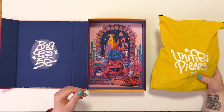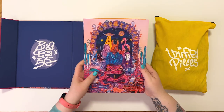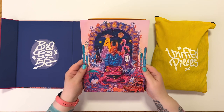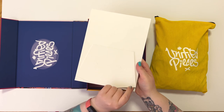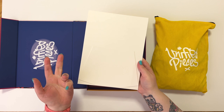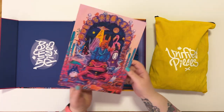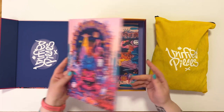And then we've got a nice thick artboard here showing the whole image as well. And it's got a nice soft touch finish as well. So yeah, you could frame that for sure. Or if I turn this over, it's got a little bit here where you can fold the sides up and fold this bit out so it stands up. So if you want it to be on display, whether you're using it for decoration or as a reference picture, you could do that. Otherwise you could definitely frame it or stick it on the wall or something. Really cool. Very nice quality.